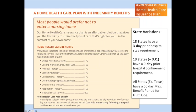client uses home health care benefits, skilled services, okay? Now, you can see what they are. Physical therapy, occupational therapy, respiratory therapy, or even skilled nursing care. These services must take place in the home from an approved provider. Okay, so that is an important caveat. But we are going to see in a second some of the misconceptions that many people think, people don't get their care at home, but they do in many cases.